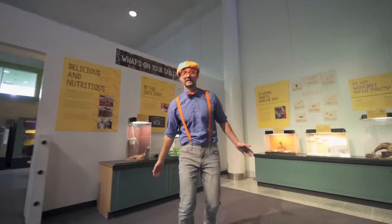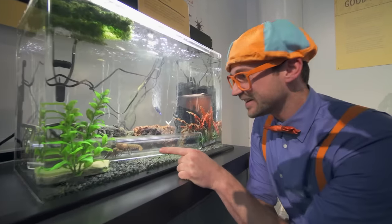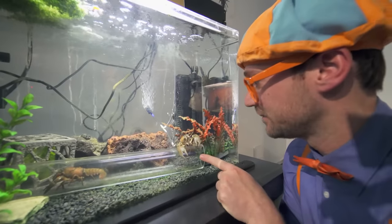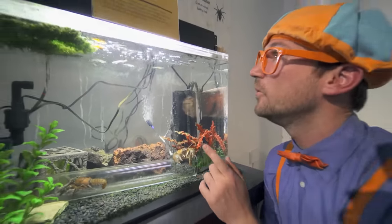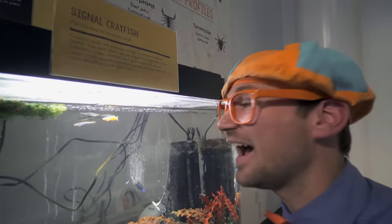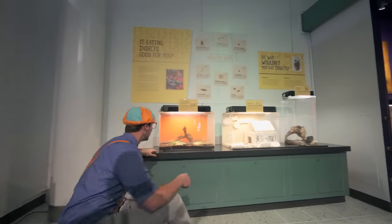Ooh, now we're in the living things exhibit. Oh, look. Hey, look at what it is. It's a crayfish. Do you see it right there? Ooh. Here's one right here. Hey, how are you? Ooh, and up top there's some fish. Hey, fish. Are you just swimming around? Yeah, they are.